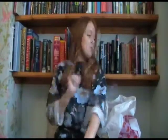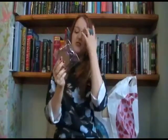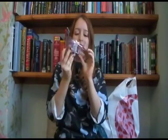So that was that. Next thing I got, just something silly. For £1 I got a pink mirror that can stand up on its own, for when I'm not at home and I don't have my big mirror and I need a mirror to stand up with.